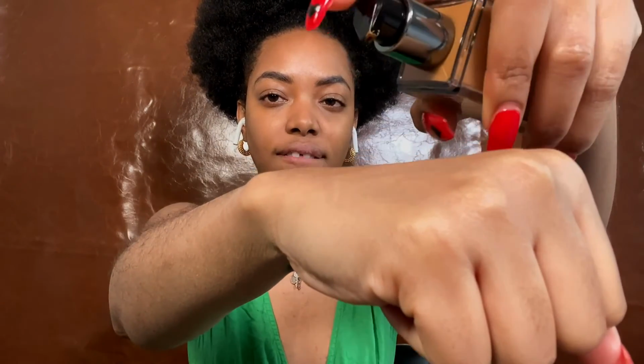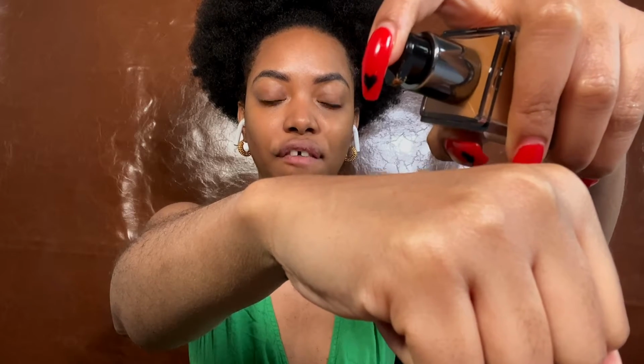So now I'm gonna move in with my foundation, and my foundation for today is the Huda Beauty Full Filter Foundation. This is their liquid foundation. The original Full Filter foundation is actually stick and has been my favorite to use actually.